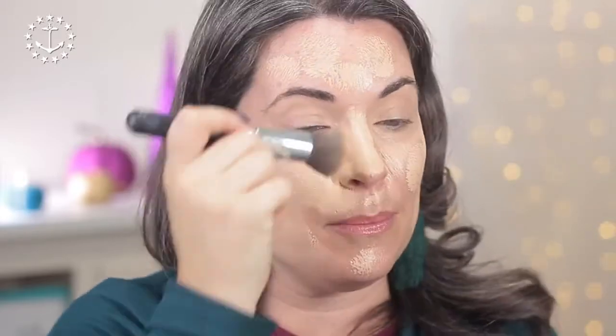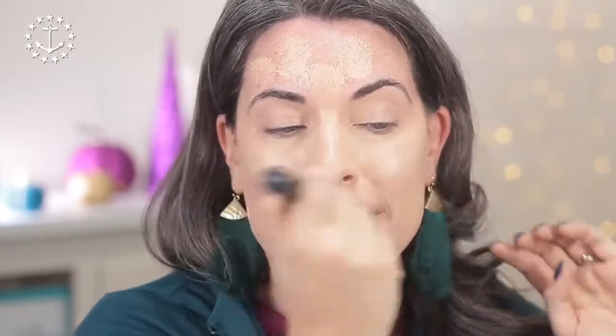I might have put on too much foundation. I was going for more of a medium day. Let's go on with a blank brush. There we go. I went a little heavy-handed with this one. Oh well, we're just going to really be able to see the power of bronzer, right friends? There we go. This is my new skincare infused liquid foundation.